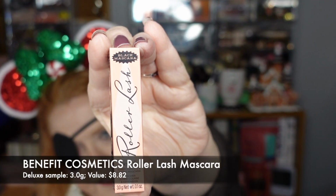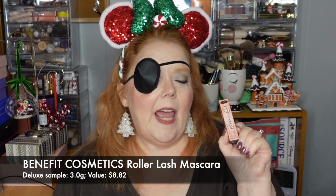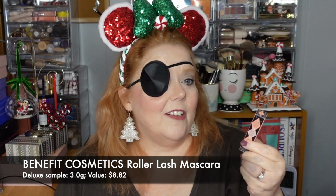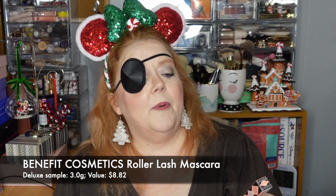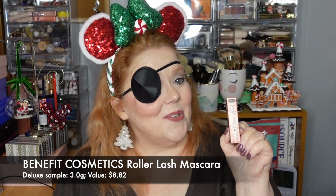Okay, the first thing that I got was from Benefit Cosmetics, and this is the Roller Lash Mascara. This is a deluxe sample. This is something I used long ago, and I haven't had a new one in a number of years, so I wanted to try it out again and see if I still liked it. A full size of this would be 8.5 grams and retail for $25. This is a deluxe sample, which is 3 grams, so it's got a value of $8.82, and it was in add-ons for $3.